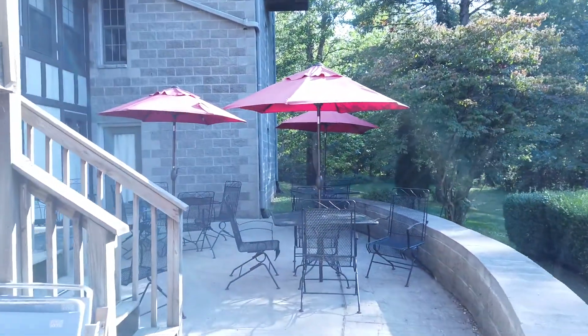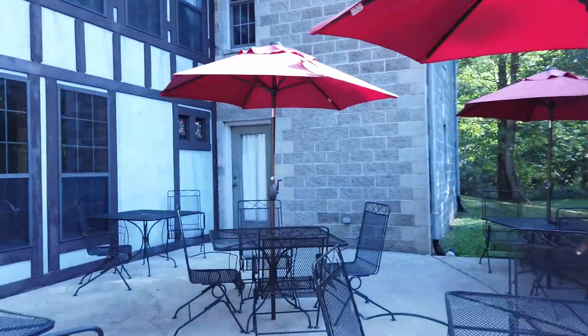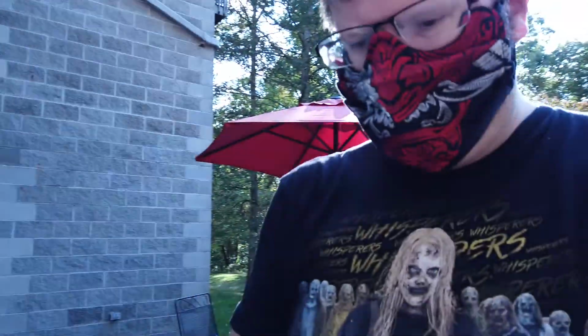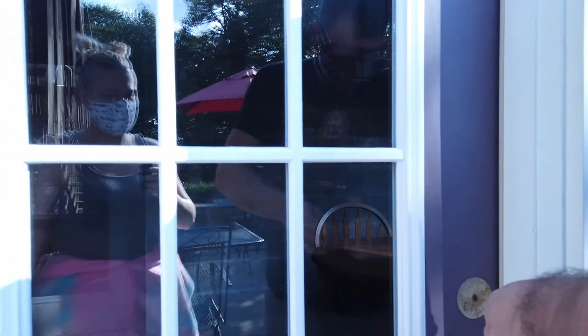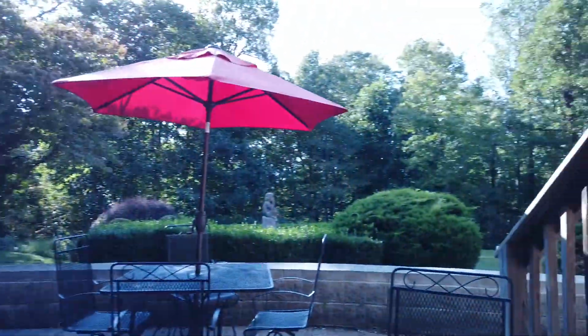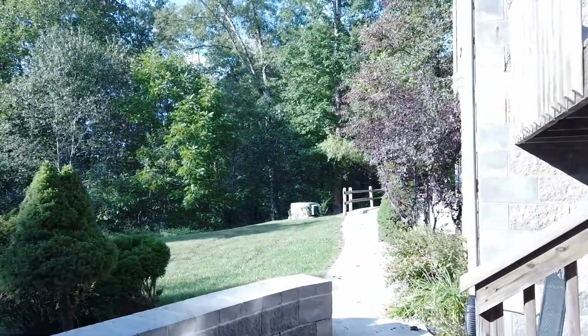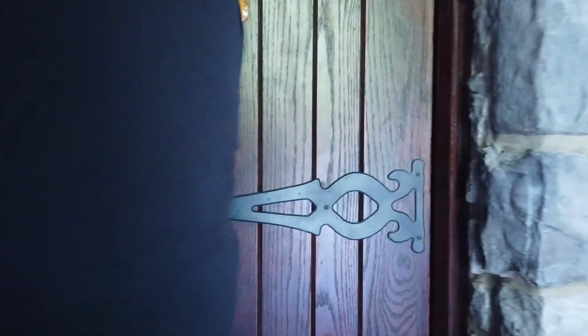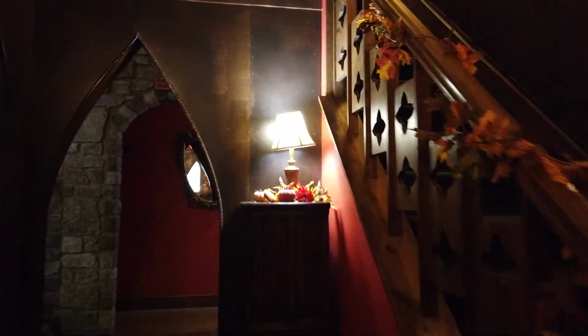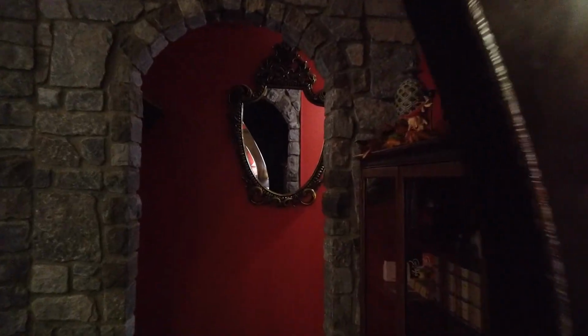Okay, so this is the back way of getting into the pub area and the game area. We don't know if it'll be locked or not. We're about to find out. And it's locked. Is that the wrong key? This is the key to the room. Okay, well, I guess we have to go around front then. I'm gonna hold the door. Okay, I'll work my way down the steps.